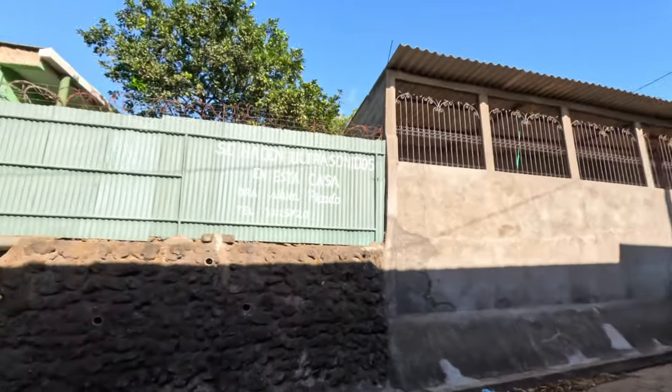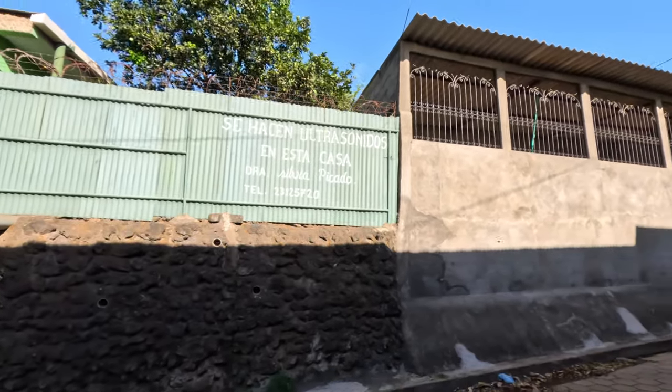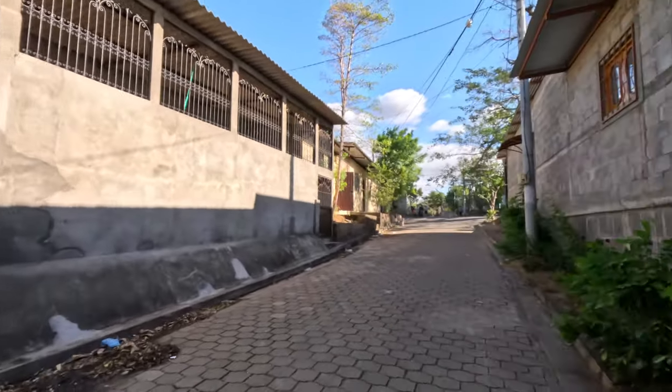All right, I just found this interesting ultrasound. It completely distracted me how high this wall is above me and advertising ultrasounds. Very funny. All right. So the real question is, why are pavers important? Why don't we use asphalt? Why do we have both? What actually makes that make sense?